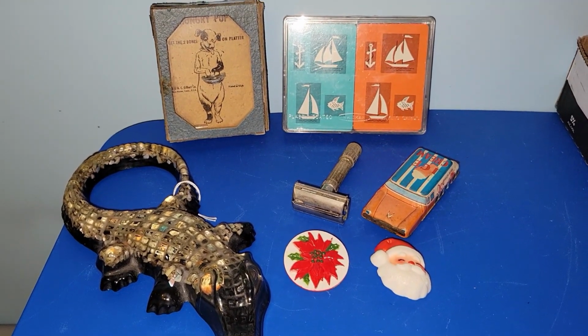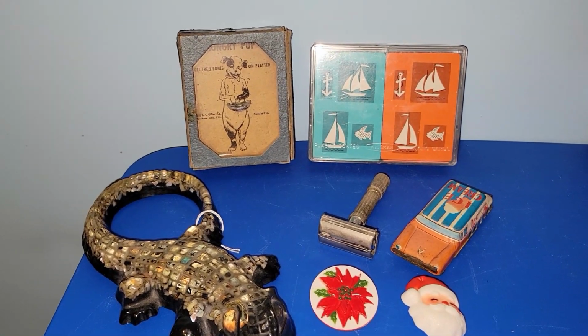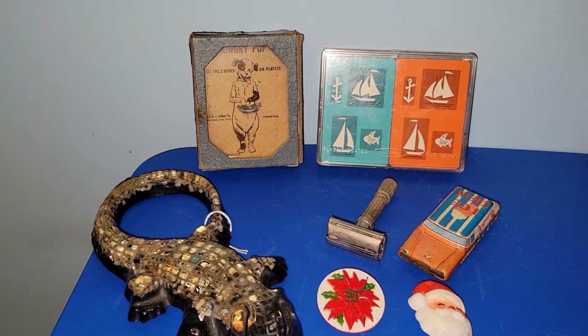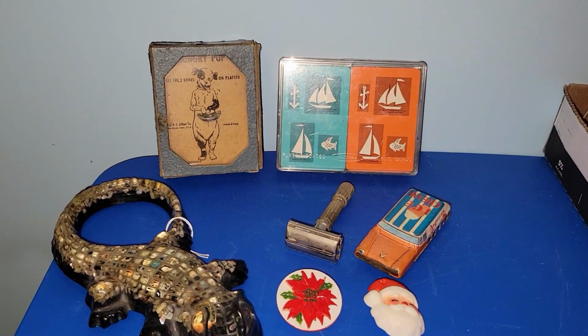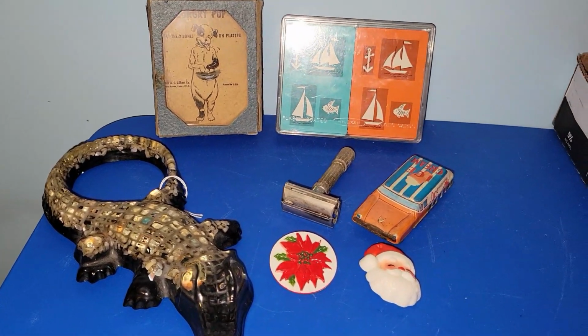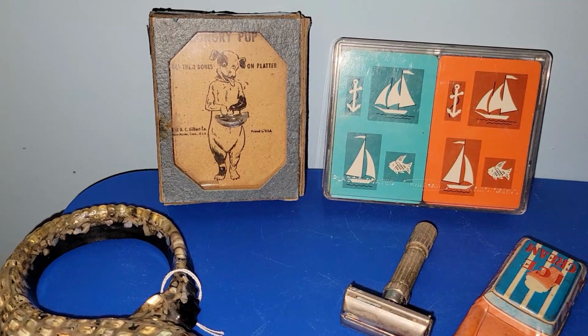So this is the last of the smaller goods, and then I have one item from eBay that I'd like to share with you all. So everything that you're going to be seeing in this haul, with the exception of the Lucite alligator and the razor, I will be keeping for myself. The razor will probably go on eBay as well as the Lucite alligator. So this Hungry Pup game was $6.50. I think it's from the 30s or 40s.